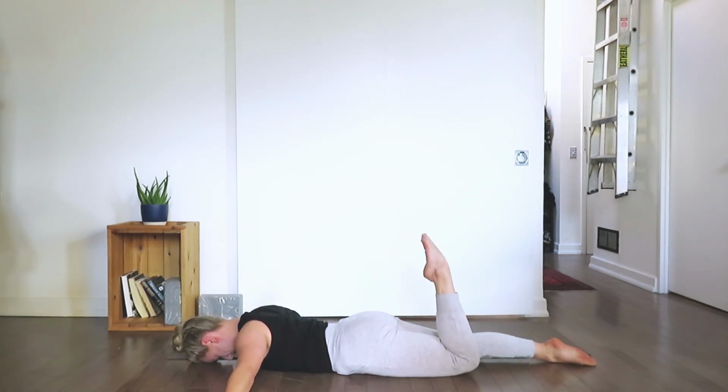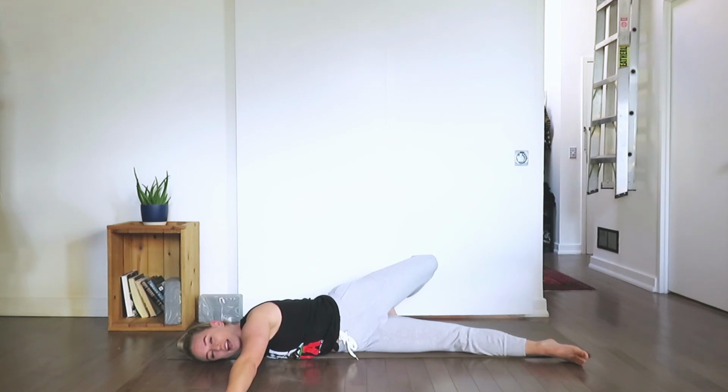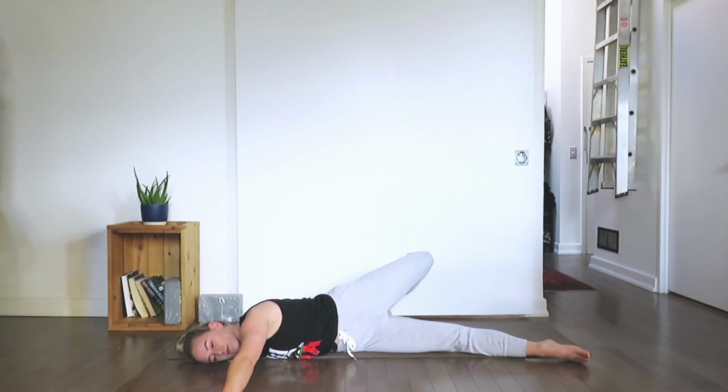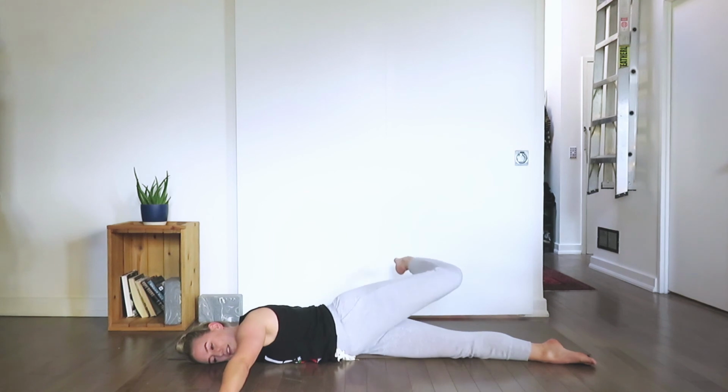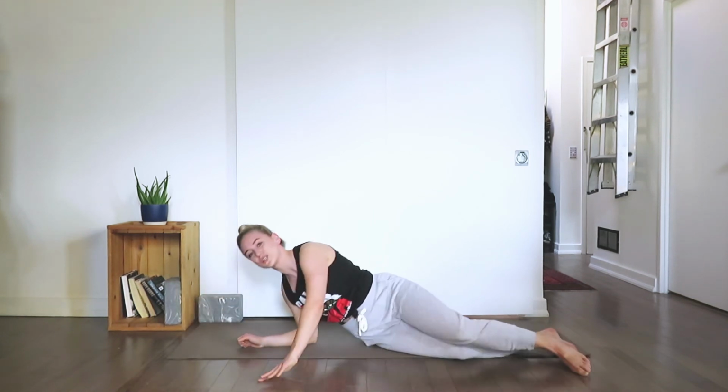Bend the left knee, grounding into the palms. Rolling onto the right hip, right side of the head. Ground the left foot on the mat out behind you, moving towards the right side of your mat. Keep grounding into the palms. Exhale, slowly release the front body onto the mat, straighten the left leg down. Good. Roll onto your back.